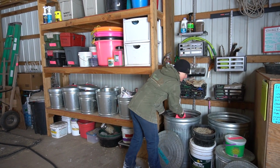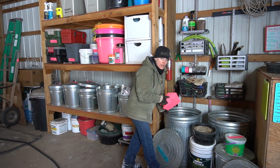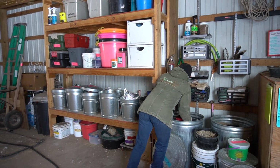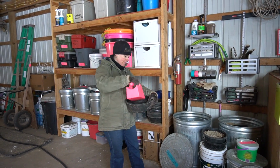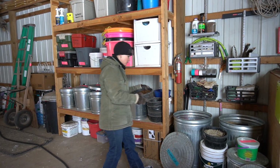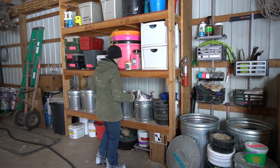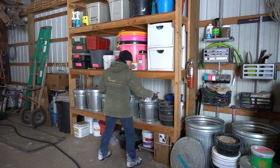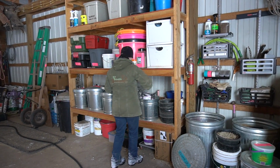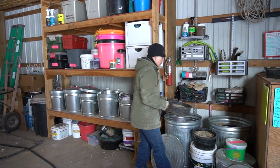I have a horse that has PSSM, so I'm really careful about what I feed her. For anybody that doesn't know, PSSM stands for polysaccharide storage myopathy, and it's a genetic muscle disease basically. So she's on a special diet, and I'll show you what she gets when I get to hers.